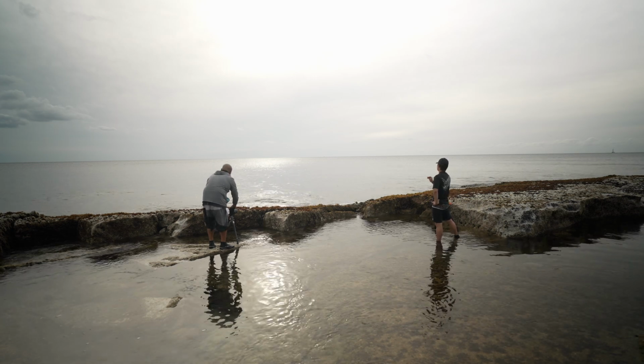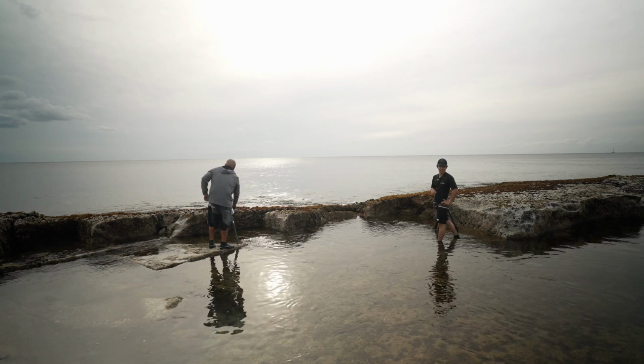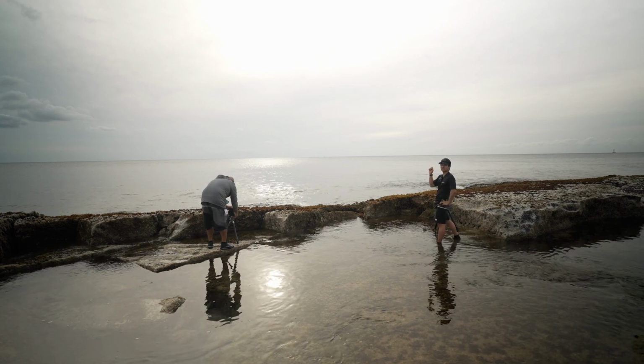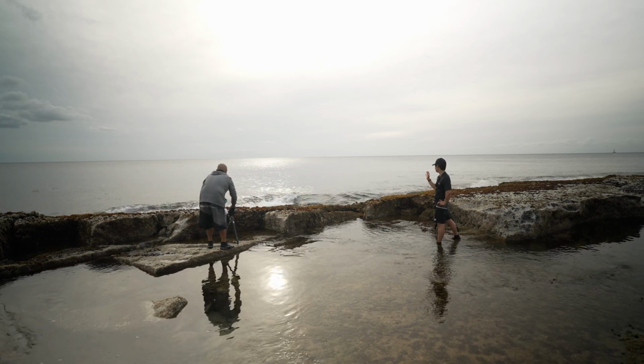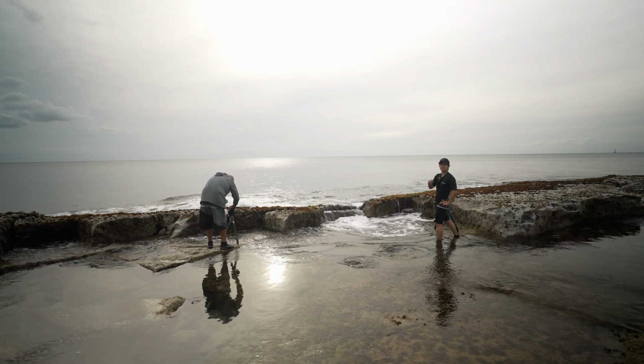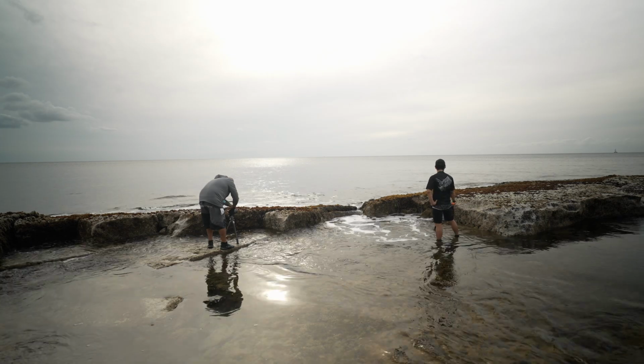In addition to that, sunset isn't for another 1.5 hours or so, but because we've got so much high cloud, the sun is actually pretty diffused and blocked quite well. So we're just gonna try and see what kind of results we can get.